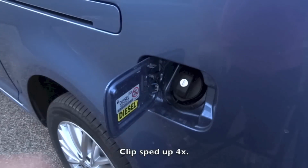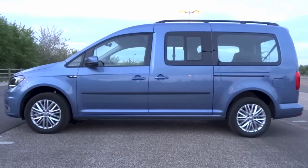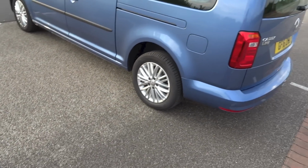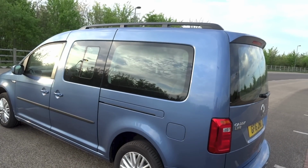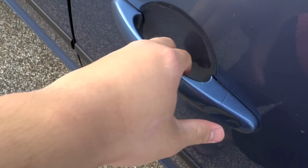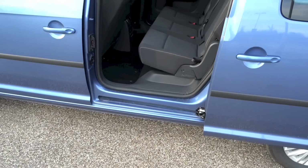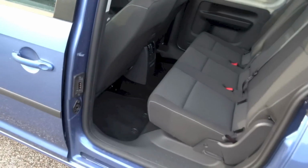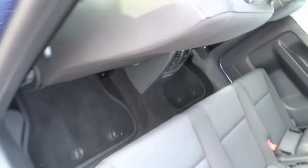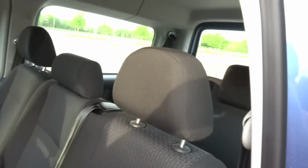The fuel flap itself is not actually lockable, but the fuel cap is, so you do need the key to open up the fuel cap. You do have adjustable headrests for all rows of seats in this car.